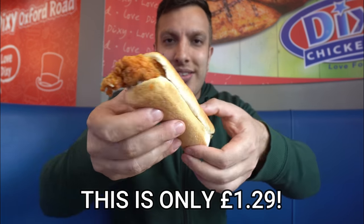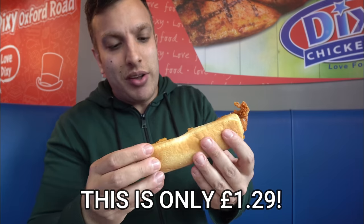All the years of gym work have not helped me out here. Oh, here we go. Look how much bigger this is than the KFC one. Twice the size. There's actually two strips in there. You can just about see that, guys. There's two full strips in there. Priced really, really reasonably as well. For $1.29, you just can't go wrong with that.